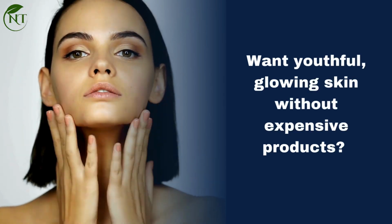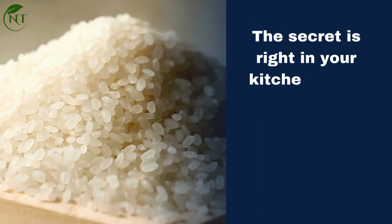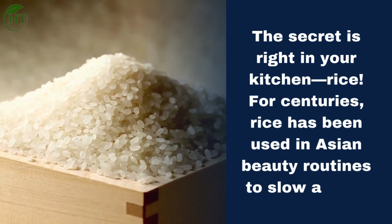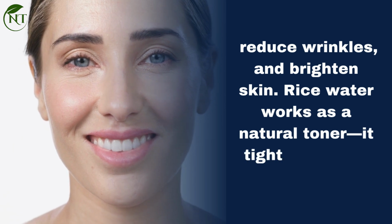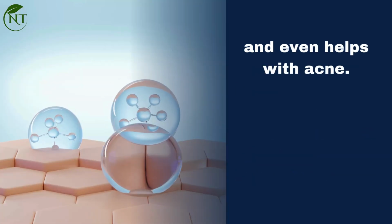Want youthful, glowing skin without expensive products? The secret is right in your kitchen. For centuries, rice has been used in Asian beauty routines to slow aging, reduce wrinkles, and brighten skin. Rice water works as a natural toner. It tightens pores, fades dark spots, and even helps with acne.